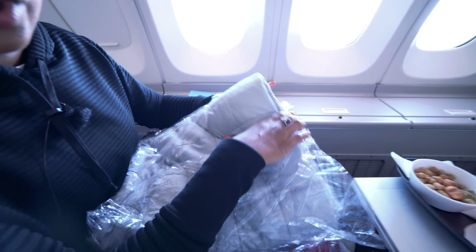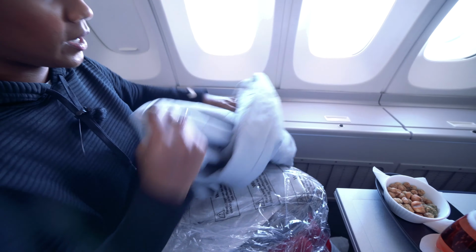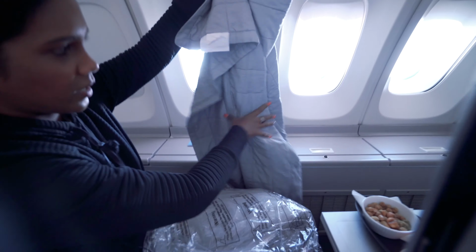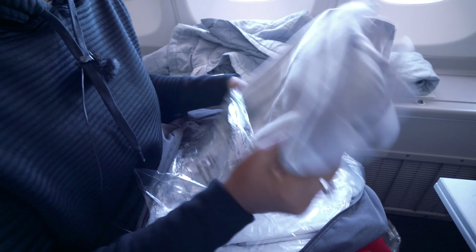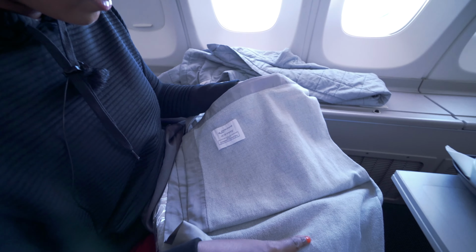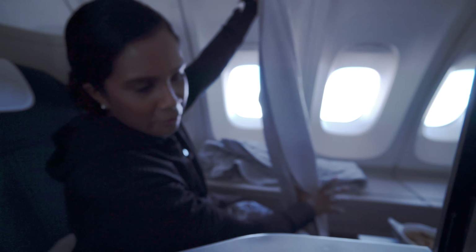As you can see, there are what looks like three blankets in there. So I'll open this up and show you. So here we have what I assume is the big duvet blanket. It's quite thick here, so I'm going to leave that there for now. And then we've got these other two, which I'm not entirely sure about. I assume they are to lay on your seat, but we'll see. Or I guess another thickness. If you think that blanket's too thick, you've got a thinner one. By the end of the flight, I'll figure it out.